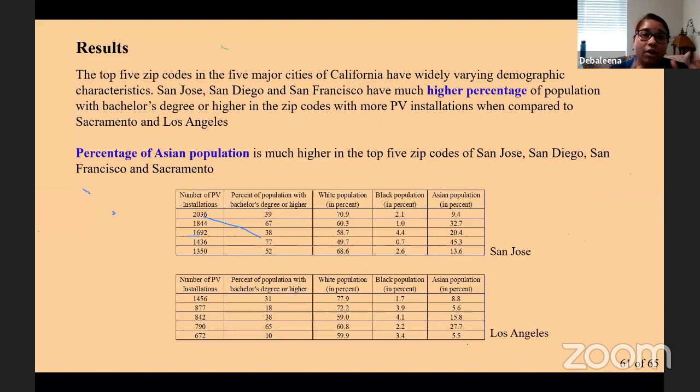The top five zip codes in the major five cities of California have widely varying demographic characteristics. San Jose, San Diego, and San Francisco have a much higher percentage of population with a bachelor's degree compared to Sacramento and Los Angeles. The percentage of Asian population is again much higher in the top zip codes of San Jose, San Diego, San Francisco, and Sacramento.